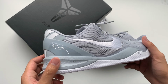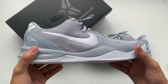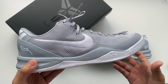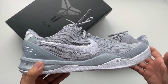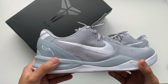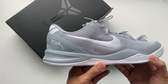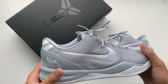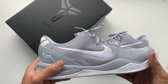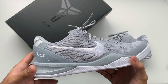Now overall, the Kobe Protro Wolf Grey is actually a pretty decent sneaker. It is a sneaker that I think people should buy if they can cop it for retail, which should be pretty easy these days. I do believe that this sneaker is going to be very popular, not just on the courts, but in the gyms as well. I will be able to play with these and even go to the gym in these. So this is a pretty good sneaker to buy, again, if you can cop it for retail. And with that, that's about it. Let's go back into the studio where I can tell you guys more about sizing.